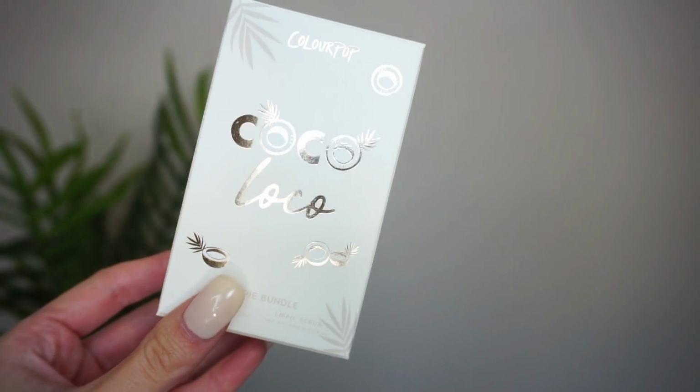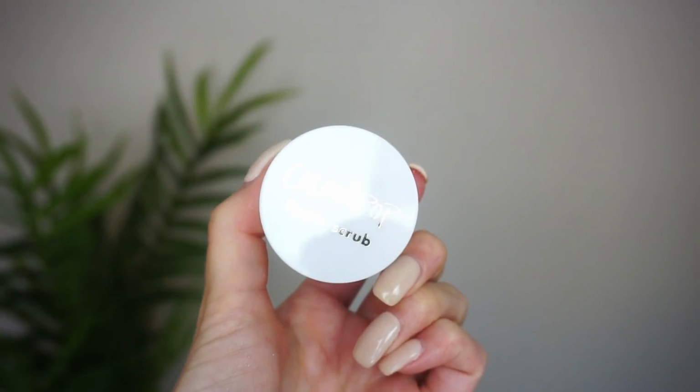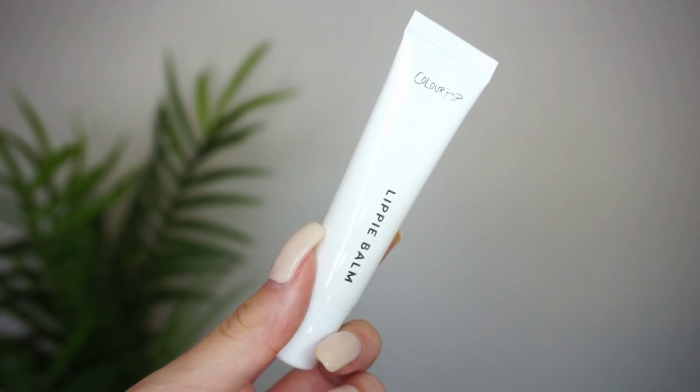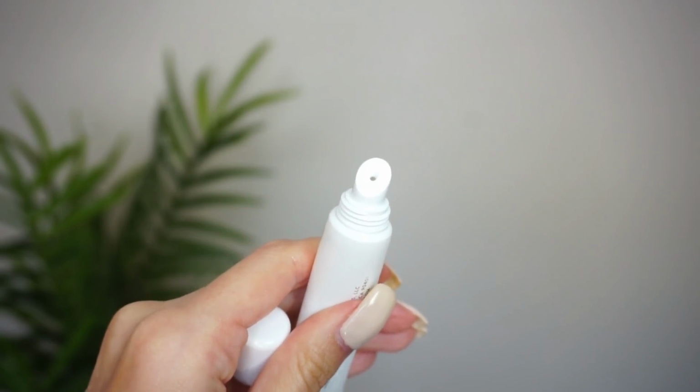And then the last thing that I was sent over is actually this lip bundle. This is the Coco Loco Lippy bundle. So inside you get a Lippy Balm and also a Lippy Scrub. This kit retails for $12. And so inside it says, for the perfect exfoliating, prep, and nourishing step before any look, you got it with Coco. So you get the Coco Loco Lippy Balm, which is a clear balm, and then also the Coco Loco Lippy Scrub, which is a clear scrub.